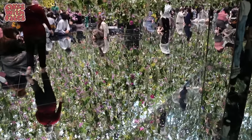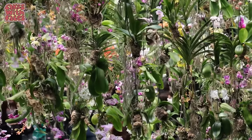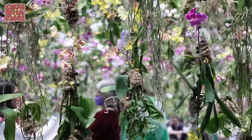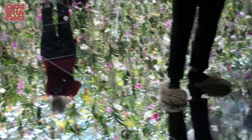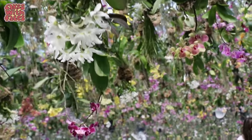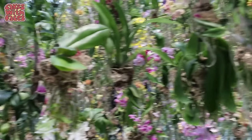And finally, the other room you see in all the pictures, the floating flower garden. I was surprised that all of these are real orchids. They can grow without soil by absorbing moisture from the air. Everyone was really going for it with the Instagram photos in this one. The staff are wearing fuzzy slippers to clean the mirrors on the floor. You really do feel surrounded by the flowers when you're in here.